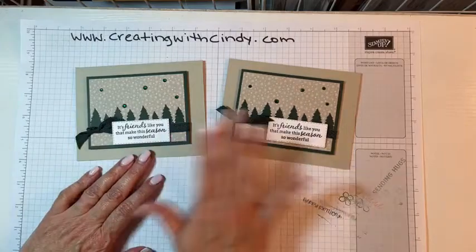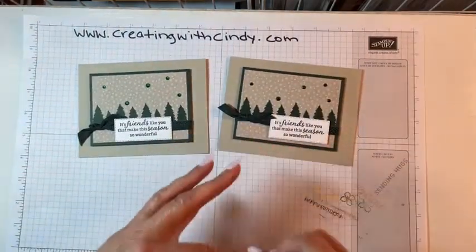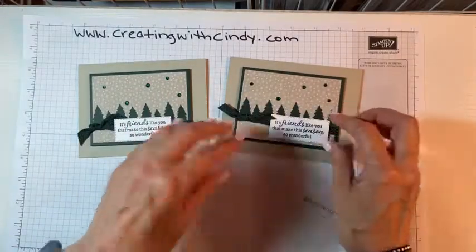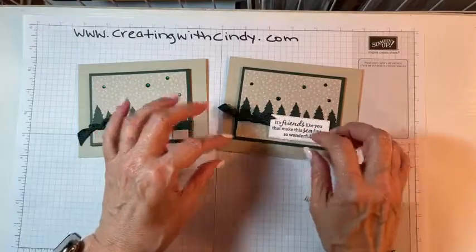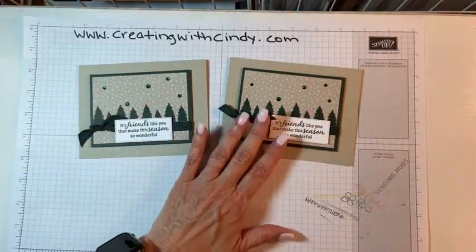Super easy, and turned out so cute. And you could do this same layout with lots of different things. It doesn't even have to be a punch. You could just stamp something. You could use different paper. I mean, it's just a really cute layout or card sketch.